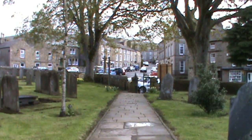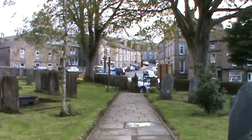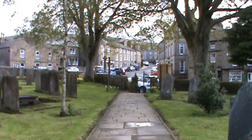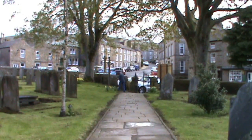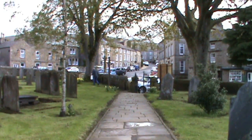Today we're in the Yorkshire Dales, a place called Askrigg. We're parked just in front of the church. We're going to walk up to Gill Force and then Whitfield Gill Force and make it around. We'll just have a quick look round Askrigg before we start.